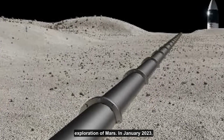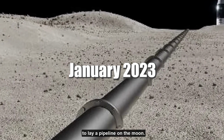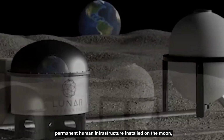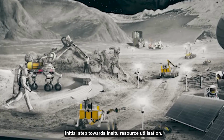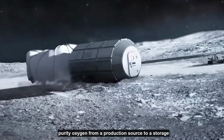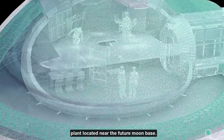In January 2023, NASA disclosed a novel initiative to lay a pipeline on the Moon. This lunar South Pole oxygen pipeline would become the first permanent human infrastructure installed on the Moon, serving as a significant initial step towards in-situ resource utilization. The primary objective of the pipeline is to transfer high-purity oxygen from a production source to a storage plant located near the future moon base.